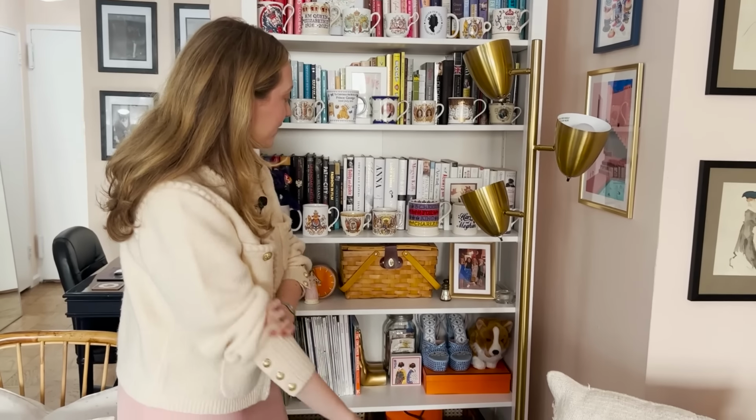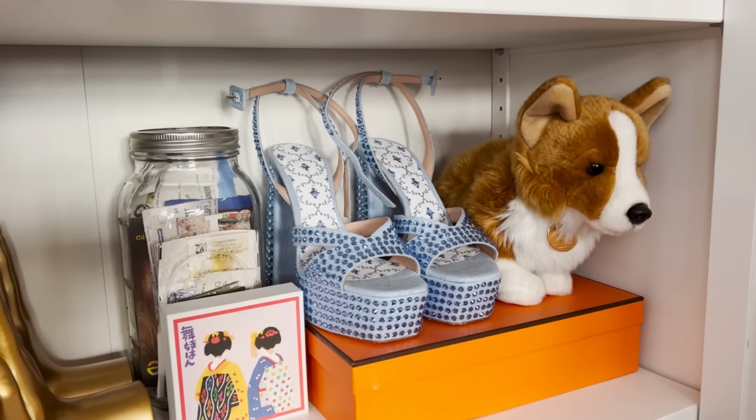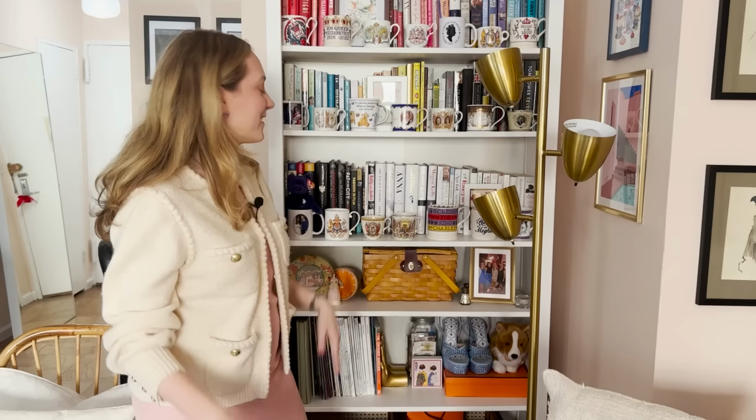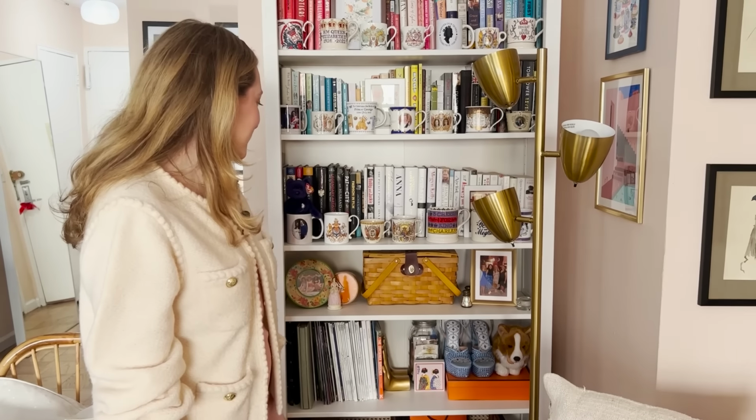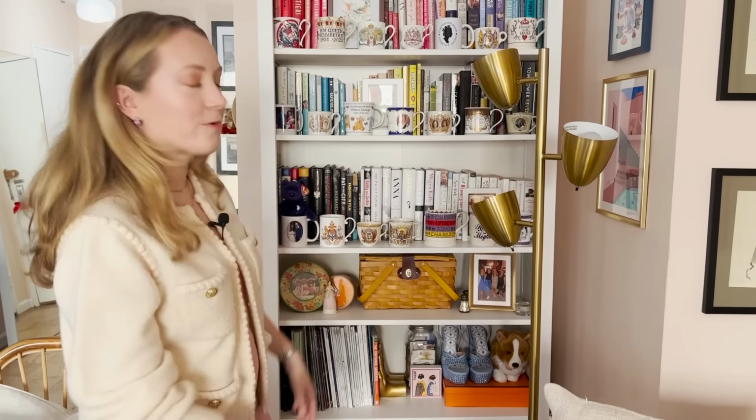Those are from Hill House and they're just so fun, and I wore them on my 30th birthday. They were too cute and too fun to keep tucked away in the closet. And I needed something to go with the corgi.